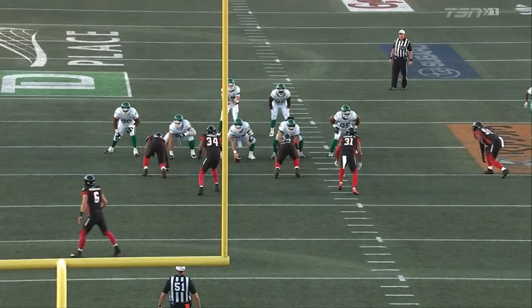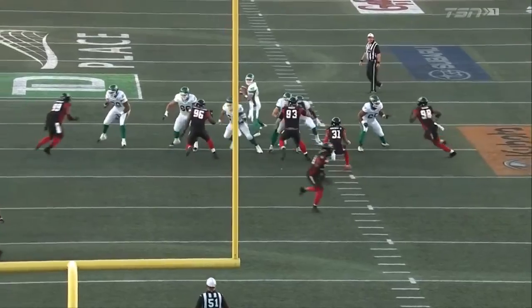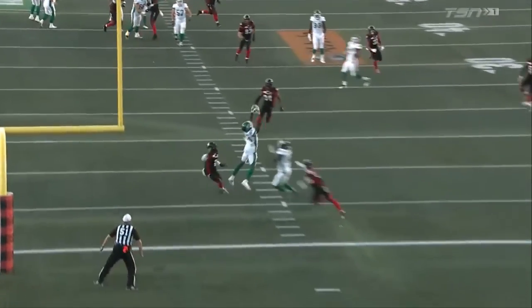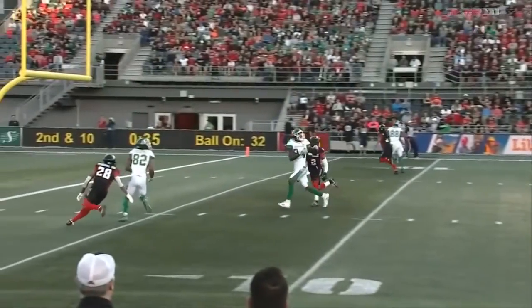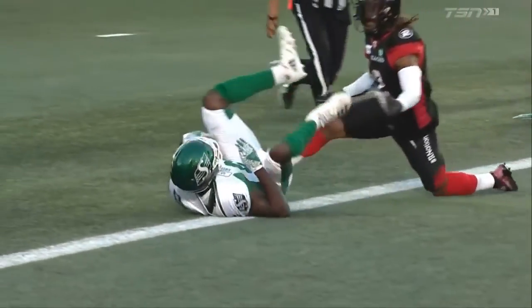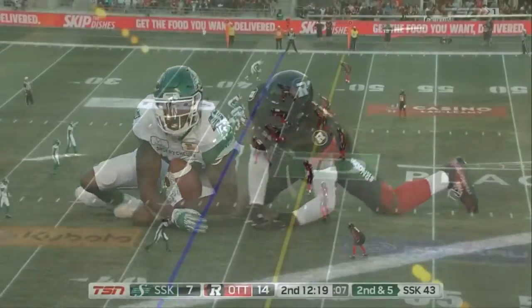Comes just underneath, so it has to be an error in the route running by one of those two, but it caused enough confusion with the two receivers being very close together. It looked like a Red-Black defender might be able to make a play on the ball, but unable to do so. That was just a real nice catch by Jordan Williams-Lambert. He just extended.